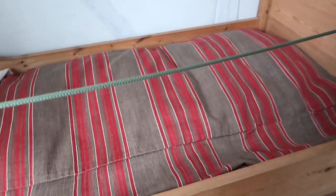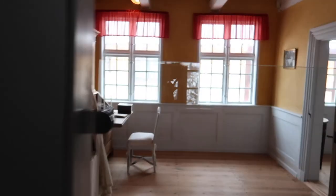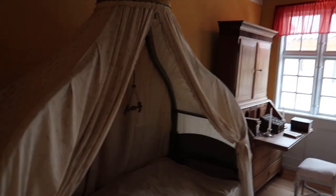I mean, it doesn't really look comfortable. No, it was hay. Oh, they put hay in it. No mattresses. Damn. Look at that chest over there. Damn. This is crazy.